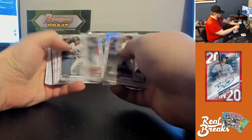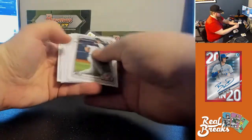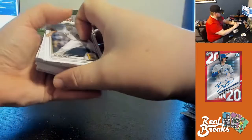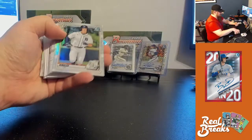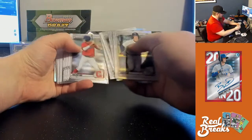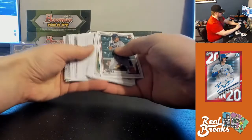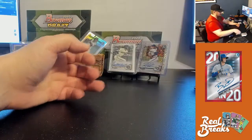Jesse Franklin refractor. I still can't believe Lindor is a Met. Mets are going to be a little bit tough this year. I think that was a good trade for both teams, though.